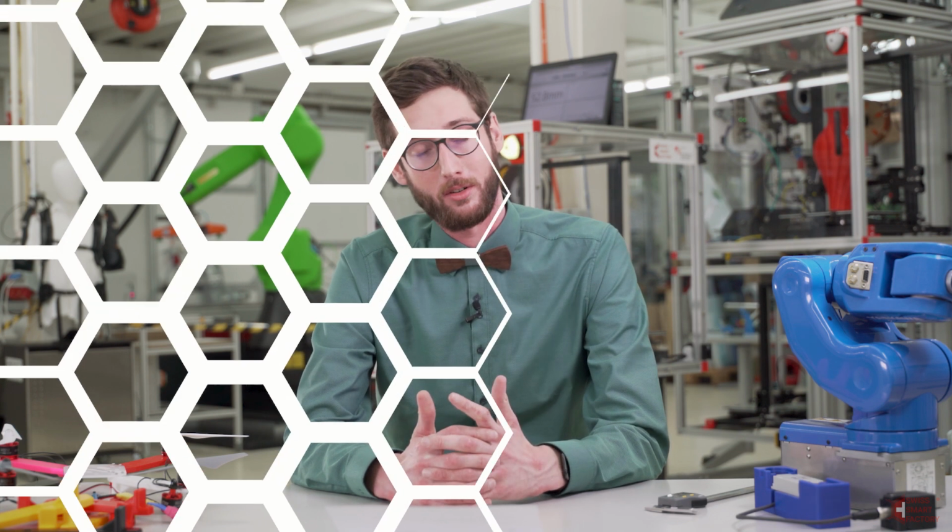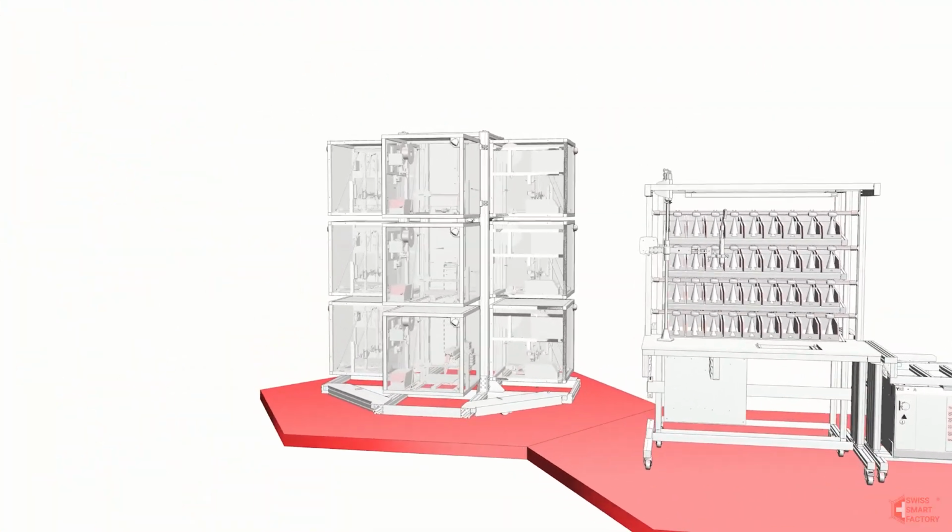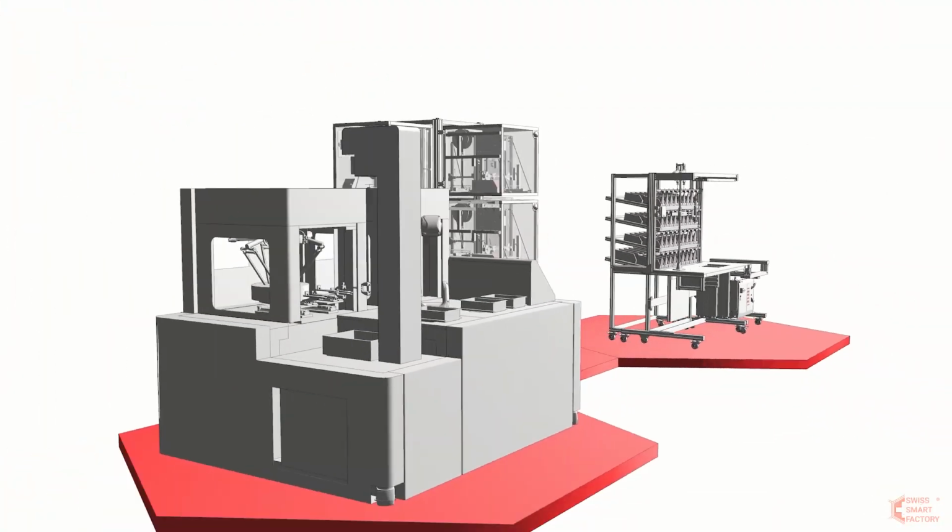Welcome to the Swiss Smart Factory, a place where we test and build the future of the industry. This year, over 50 companies joined the Lighthouse project Industry 4.0. The goal is to build a fully functional and interconnected production ecosystem.